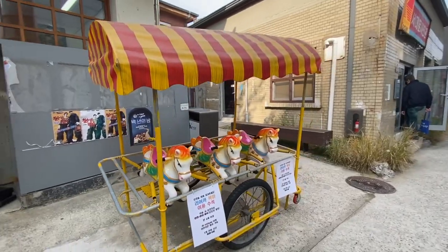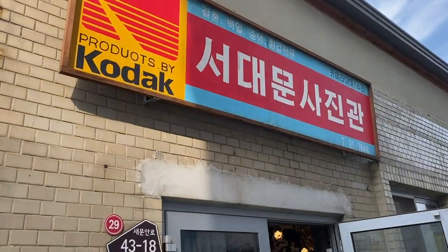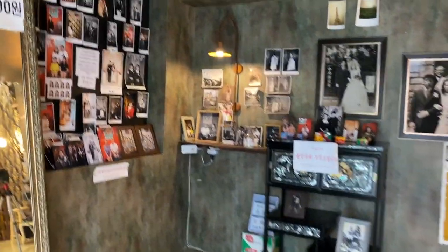Not many people talk about this open air museum because, you know, places like Mount Namsan or DDP is just super awesome to explore and gets all the attention well deserved. But then you have this whole area.